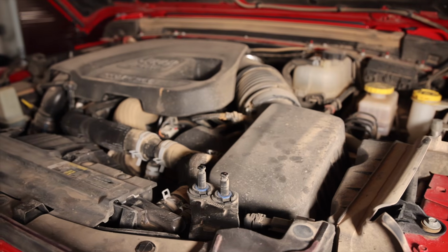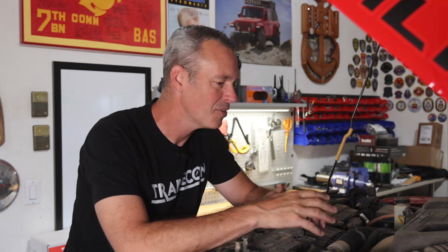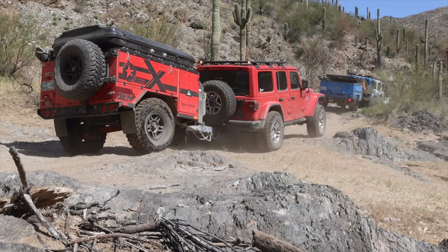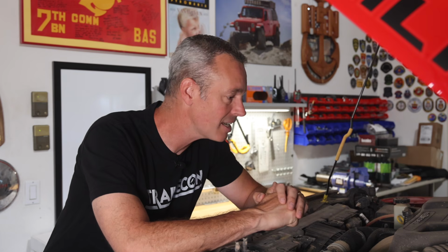And you definitely notice that torque when you're going uphill and it doesn't care. It doesn't even downshift. When you put bigger tires on, it doesn't care. When you're towing, it doesn't care. That 442 pound-feet of torque really makes a difference.